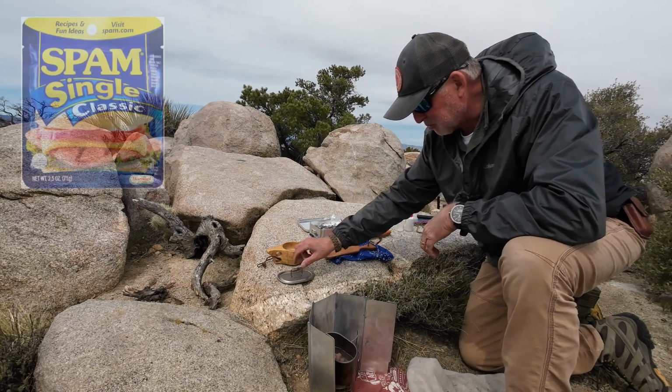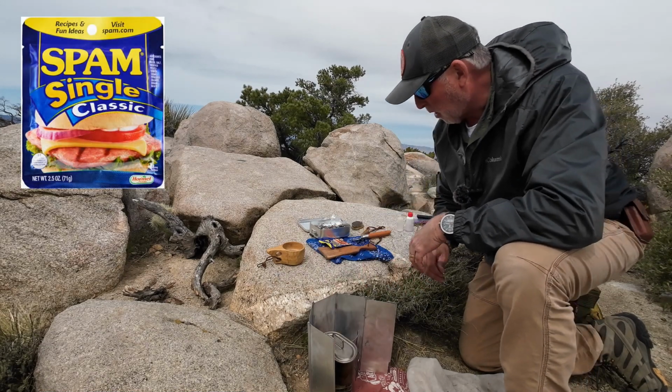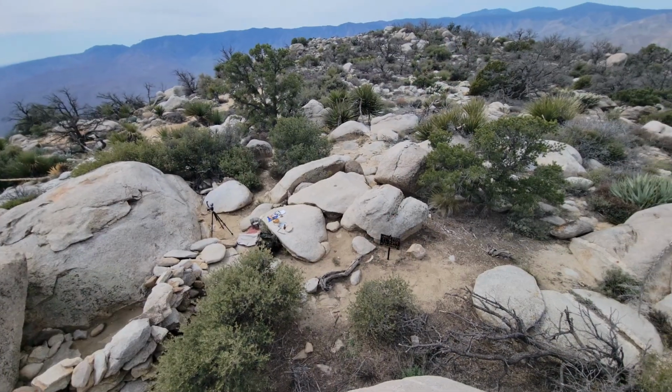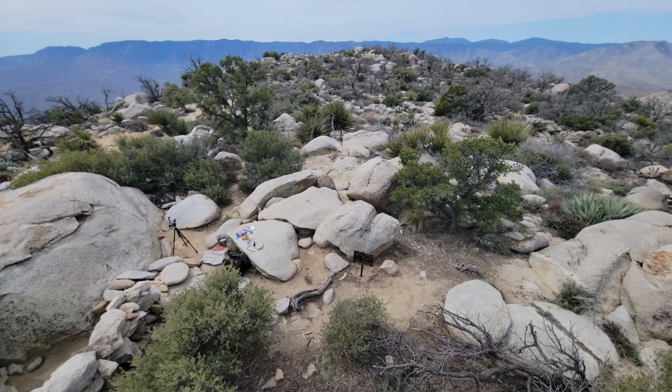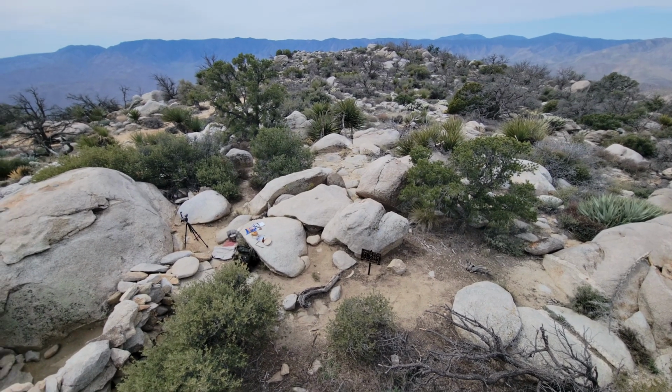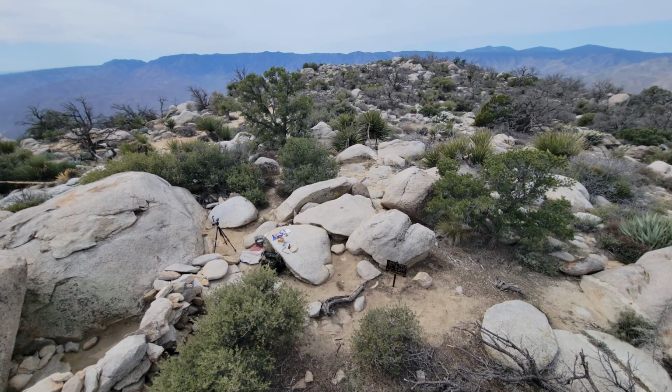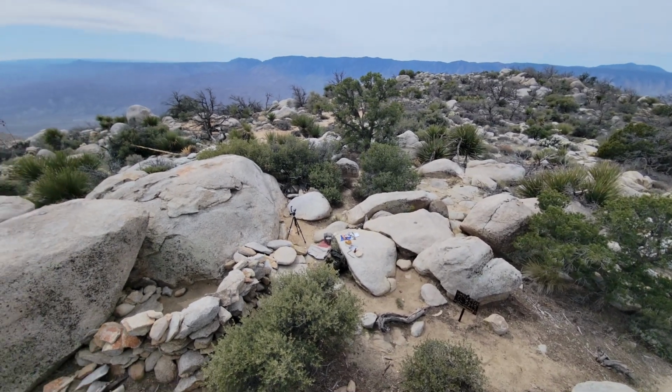The old Spam single. I know it's not good for you, but sure tastes good. Well, this is from the top of Boulder, above Whale Peak. That's my little makeshift lunch spot right there. I think my top ramen is boiling.